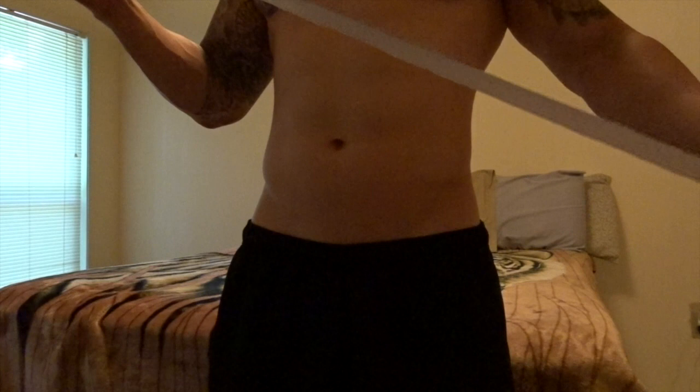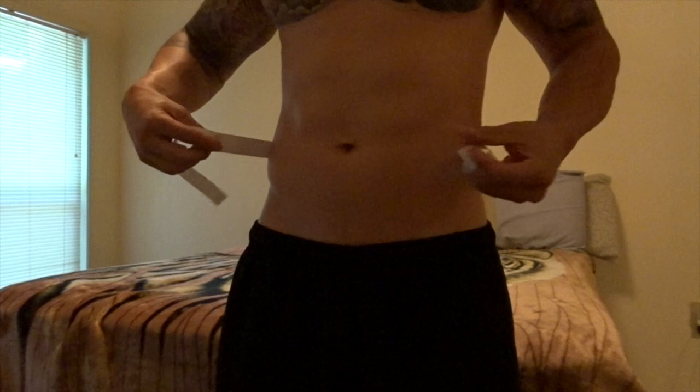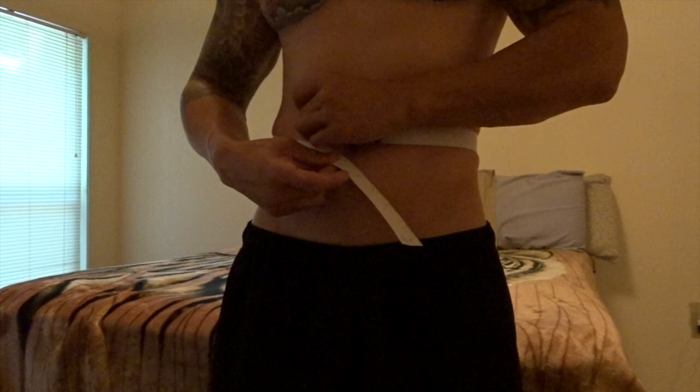All right, so here we are. I got this measuring tape from IKEA. The lighting is a little bad in here, but all right. So currently, let's see if you guys... I am at 31.5, my waist. I would like to bring it down maybe 1.5, 2 inches.